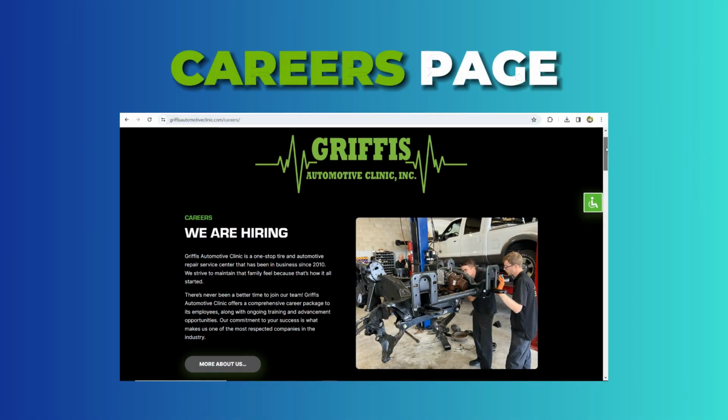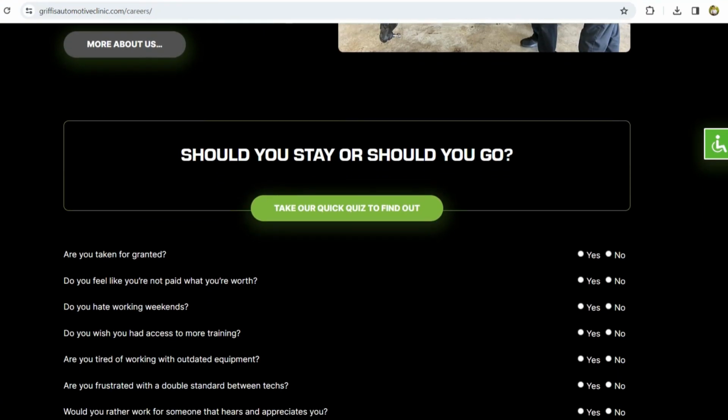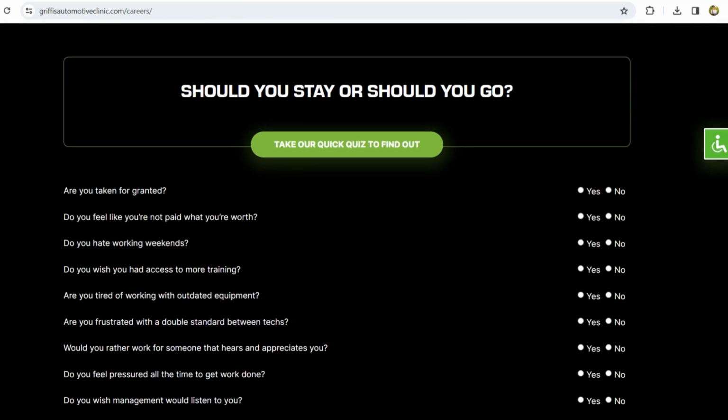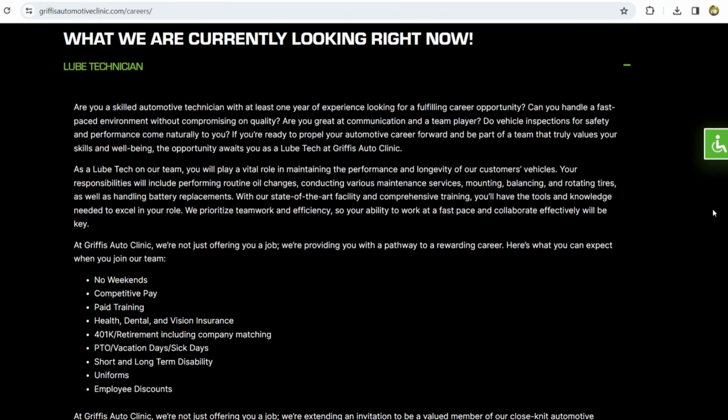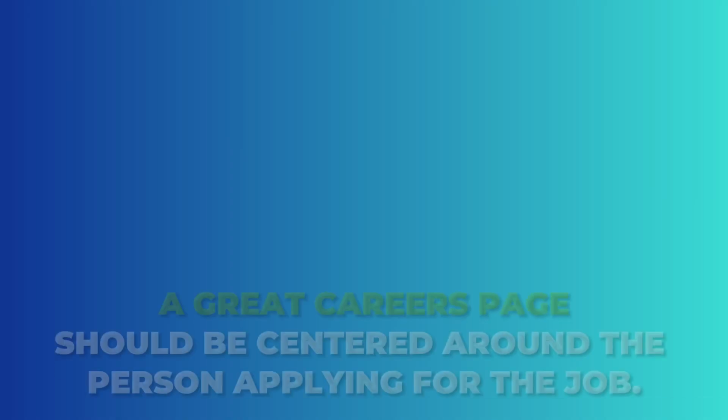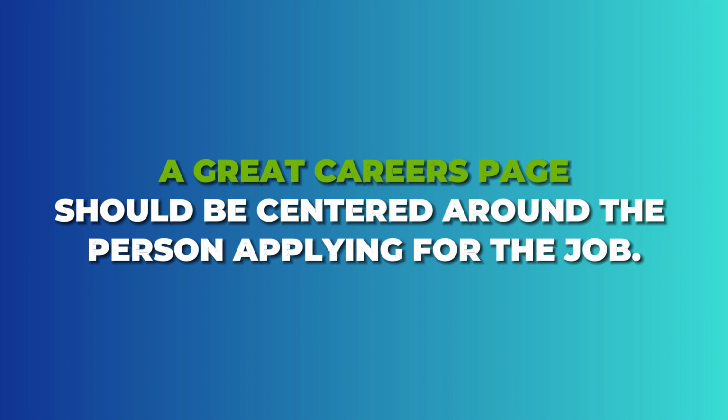Number 13, you have got to have a great careers page. Nearly every shop owner I know is looking for a technician or a service advisor, yet when I look at our prospects' current websites, they almost never have a careers page, and if they do, it doesn't have the information that it should have on it. A great careers page should be centered around the person applying for the job. It should show them and tell them why they would want to work at your shop. I have a detailed article on our blog about building the perfect careers page.